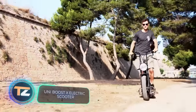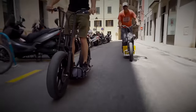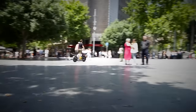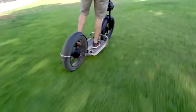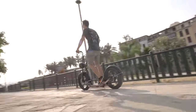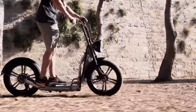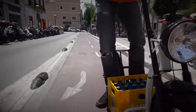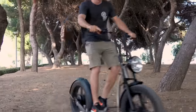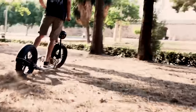UniBoost X electric scooter. Now that electric scooters have become commonplace, it's time to upgrade them. That's what the makers of UniBoost have done. The sturdy steel chassis and thick tires make this electric scooter ideal for riding with children or an extra load. And with wheels like these, unexpected bumps on the road are no longer a problem. UniBoost is also designed to use additional accessories, such as cargo carriers or hitch options for bike trailers. It has a top speed of 15.5 miles per hour and a range of 37 miles on a single charge.